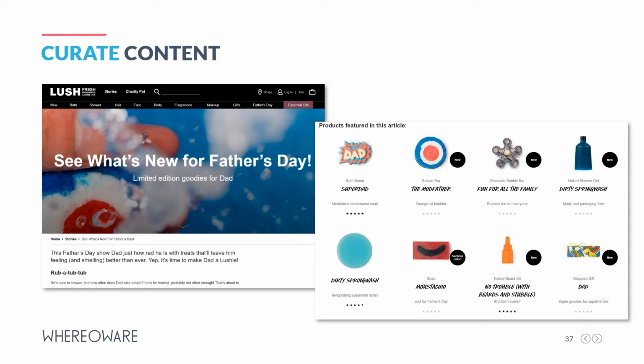Lush does a great example of this with their Father's Day promotion. To be honest, bath bombs aren't the first thing that I think of for Father's Day gifts, but they really made it work here by curating a great piece of content that sells you on the product, that goes beyond just what our visuals and what our product descriptions can do for themselves.